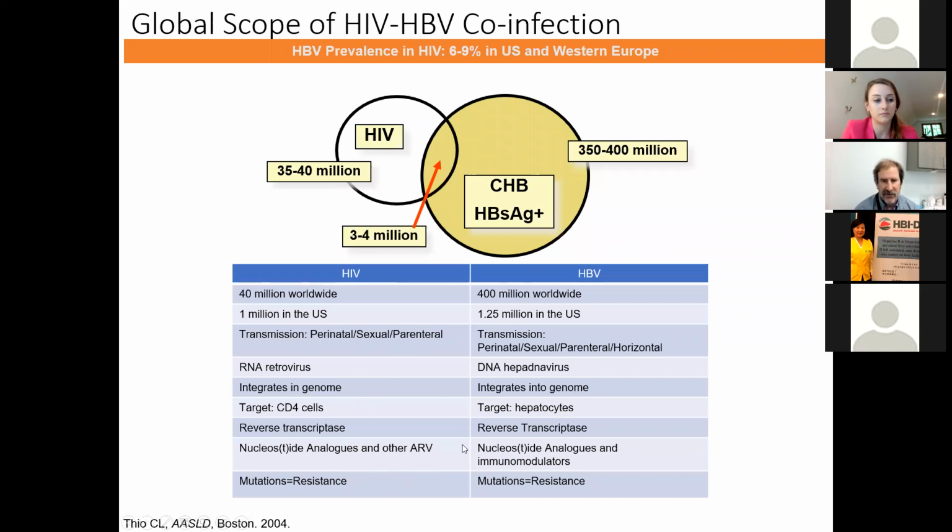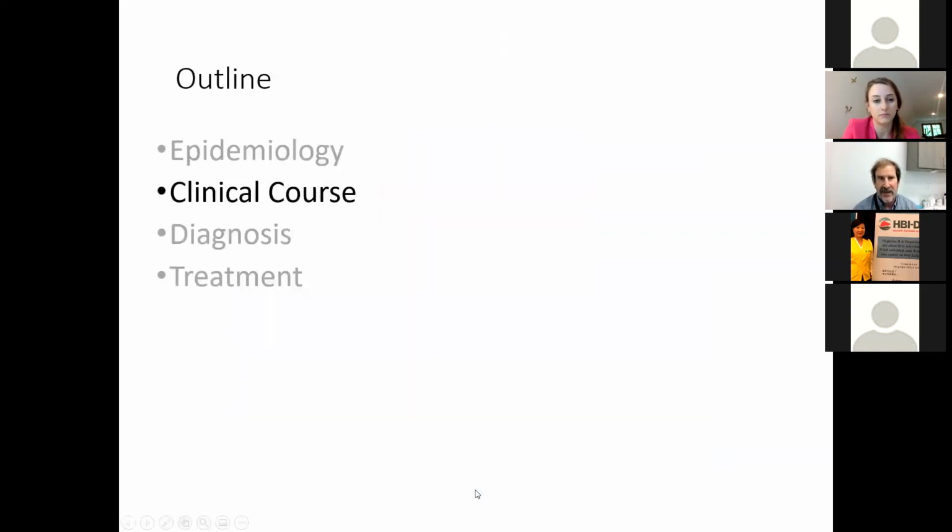Then the table just summarizes some facts about both viruses, which I'm not going to go through in detail, except to say that both viruses integrate into the genome, HIV being an RNA virus and hepatitis B being a DNA virus, but there are mutations that result in both situations in resistance to certain agents. And so when we think about medications that are effective against both viruses, we have to think about the potential consequences of resistance to those medications for both HIV and hepatitis B.